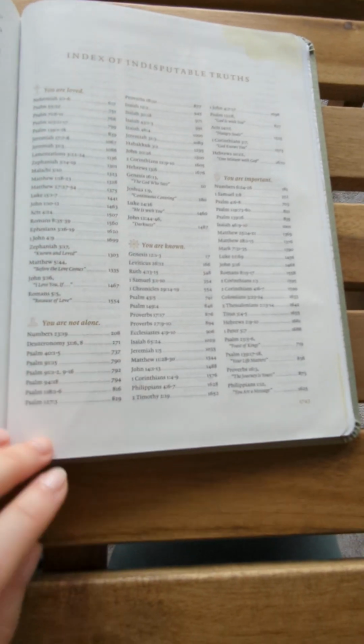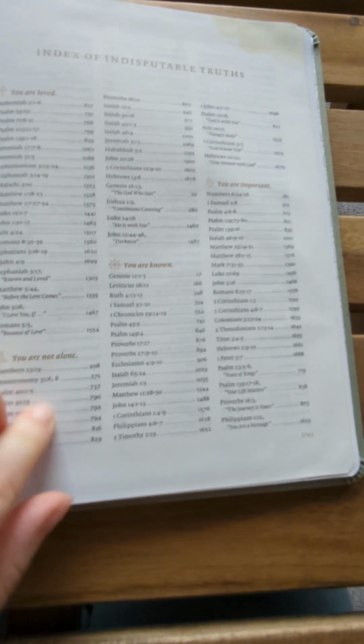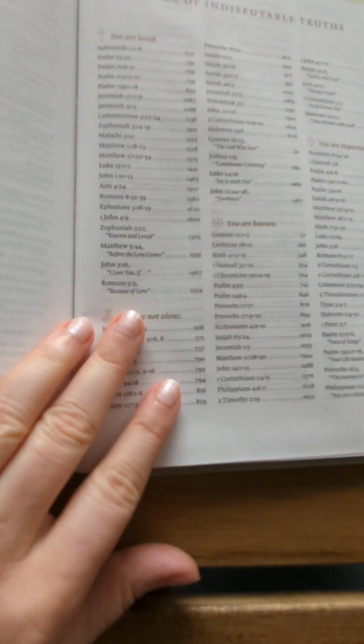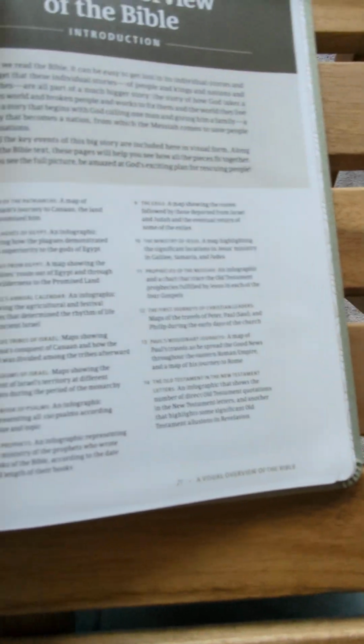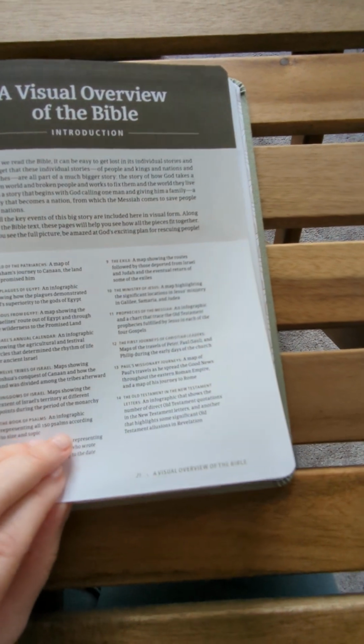So if you feel lonely, you might want to go to this one, You Are Not Alone. You can do that as a study, going through this one day at a time, for example, because all these references here will bring you to the places in the Bible where you have the inspirational little devotional things. So that's very, very good. As you can see, you've got all of them here. Then we've got an overview of the Bible, and this is pretty cool, especially for visual people like me.